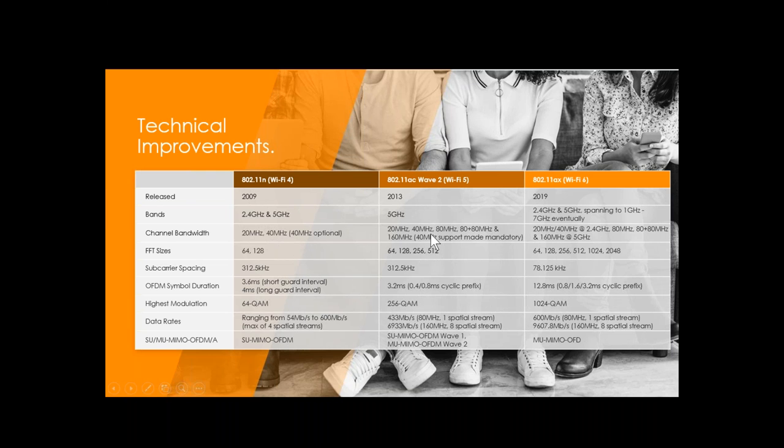So normally the channel width is 20 megahertz. You can make it 40 megahertz, 80 megahertz. And now in 802.11ax, you've got a 160 megahertz channel width. The FFT sizes, that's what's called fast Fourier transform. So once again, this is all to do with digital signal processing. And you can see that the more processing you can do, the greater the sizes that can be supported. And this all ultimately translates to higher throughputs, practical throughputs in terms of airtime.